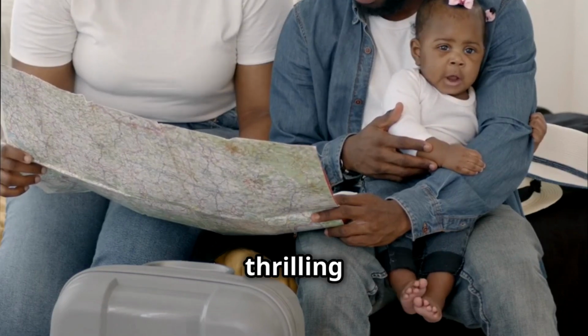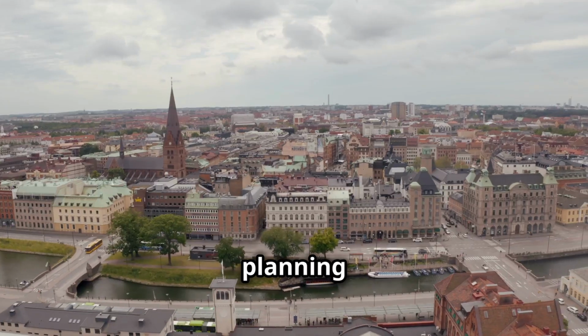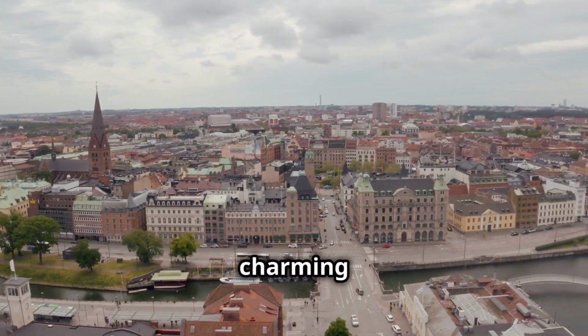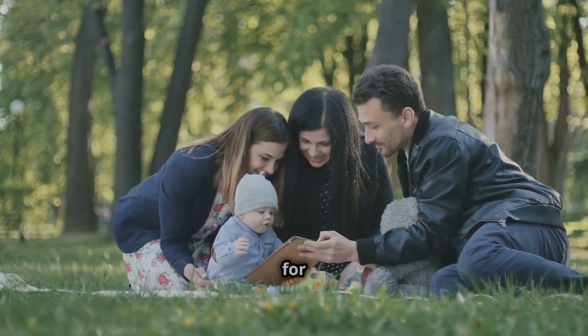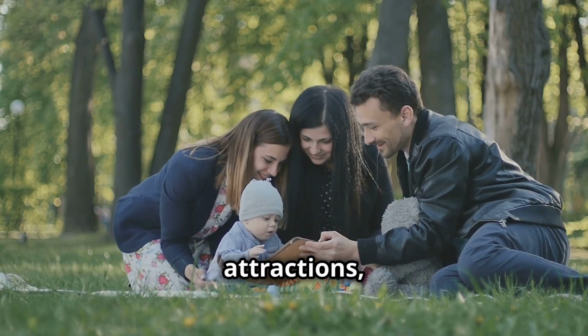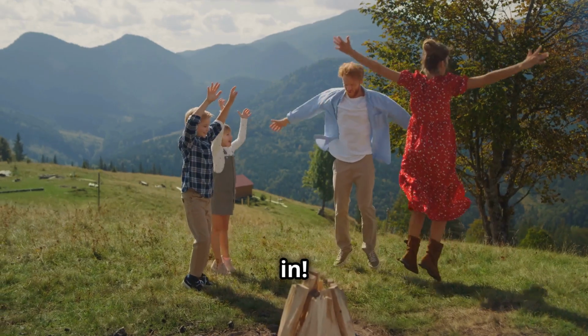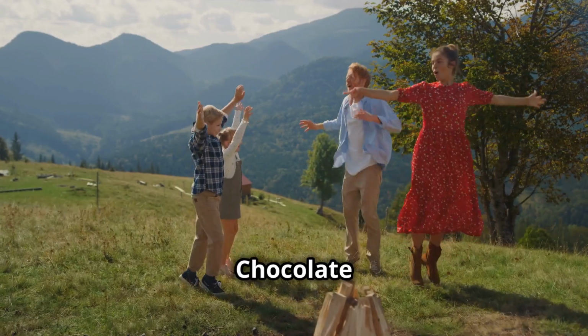Whether you're looking for thrilling adventures or relaxing spots, Malmö has it all. If you're planning a trip to Sweden, Malmö is a charming and inspirational place that's perfect for a family adventure. With its rich history, beautiful parks, and kid-friendly attractions, there's something for everyone. So, let's dive in. First up, we have the Malmö Chocolate Factory.